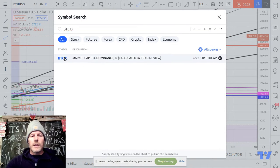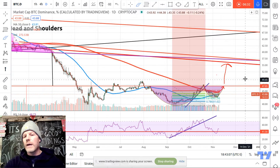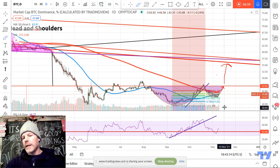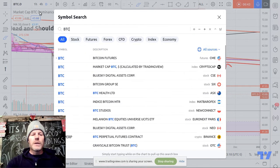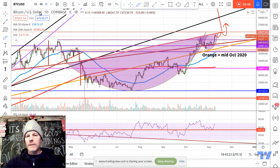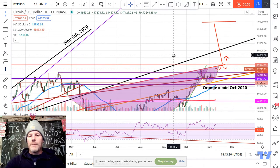let's see what the percentage is. All right, so we're going from 47 to 55. So again, that is about right. And we're way down here right now at 43. So back to BTC, USD. I'm sorry, I'm kind of hyper right now because finding this is kind of huge. I mean, that makes absolutely perfect mathematical sense.